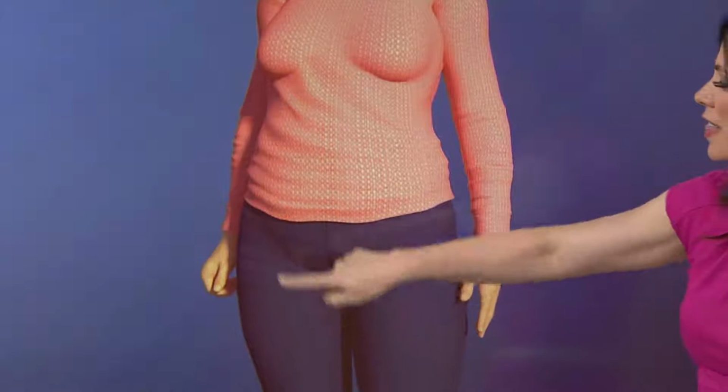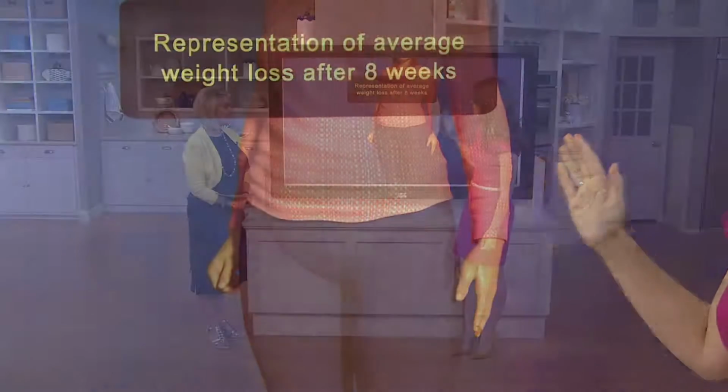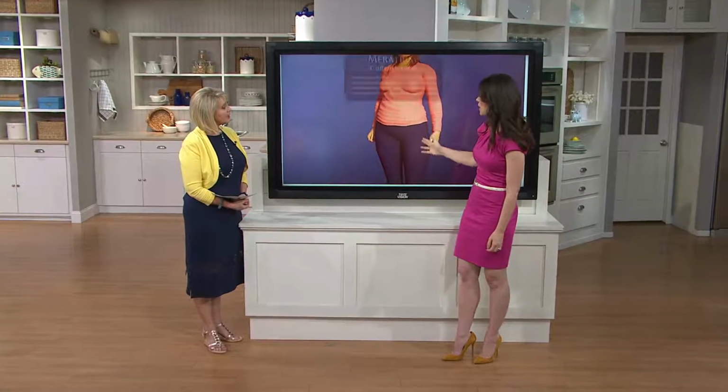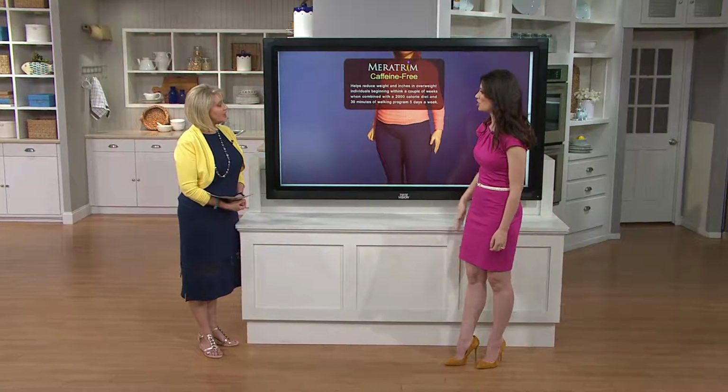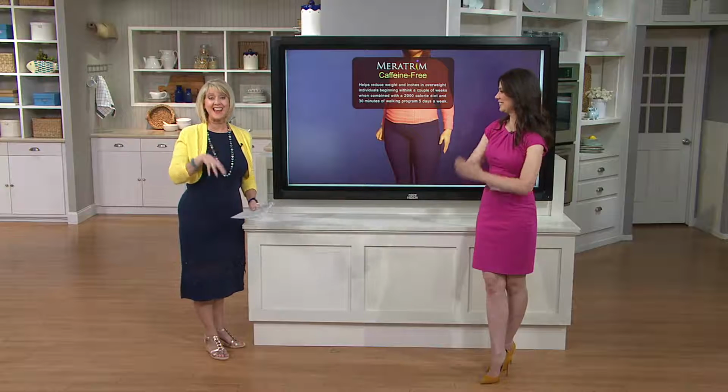So this is the area, that's the big struggle that so many of us have as women, and that's what I love about Meratrim, is it was designed to really help reduce the weight in the hips and the midsection, and it's caffeine free. And it's Meratrim, and it's here at QVC, a 90-day supply.